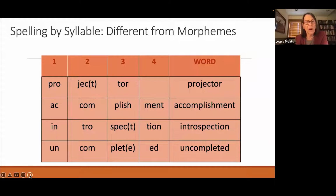So if students are spelling introspection, the root is spect, S-P-E-C-T, but we don't pronounce the word introspect, we pronounce it as introspection, with the shun syllable being spelled T-I-O-N. So technically the morpheme is I-O-N, the suffix, and the root is S-P-E-C-T.